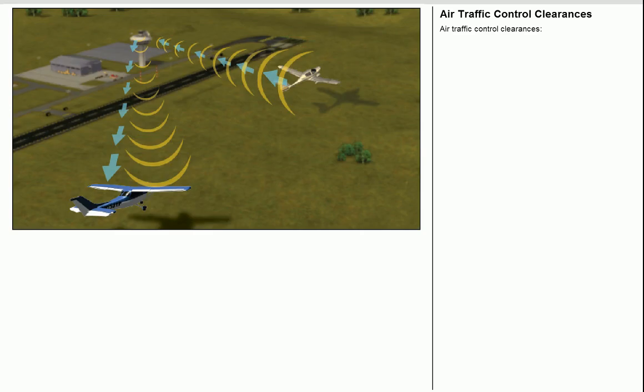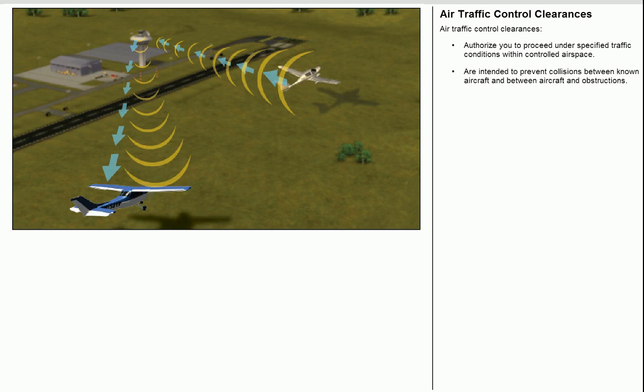Air traffic control clearances authorize you to proceed under specified traffic conditions within controlled airspace. And they are intended to prevent collisions between known aircraft and between aircraft and obstructions. You normally won't need to write down a simple clearance that you will execute immediately, such as clearance to takeoff. But it is a good idea to write down your clearance when there will be a significant delay before you comply, or when the clearance contains multiple instructions.